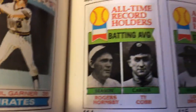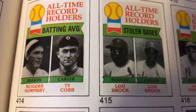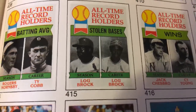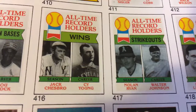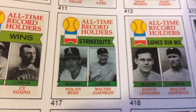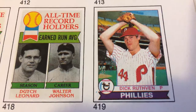Sorry, I'm going to take these in order. It'll throw us off again at the end of the page. But Rogers Hornsby and Ty Cobb for season and career batting average. Season stolen bases for Lou Brock and Lou Brock. He holds both. Back in 1979, all-time record holders Jack Chesbro and Cy Young. Season Nolan Ryan and career Walter Johnson. An earned run average season, Dutch Leonard and Walter Johnson yet again. Then we go back to regular cards. Finish off here.